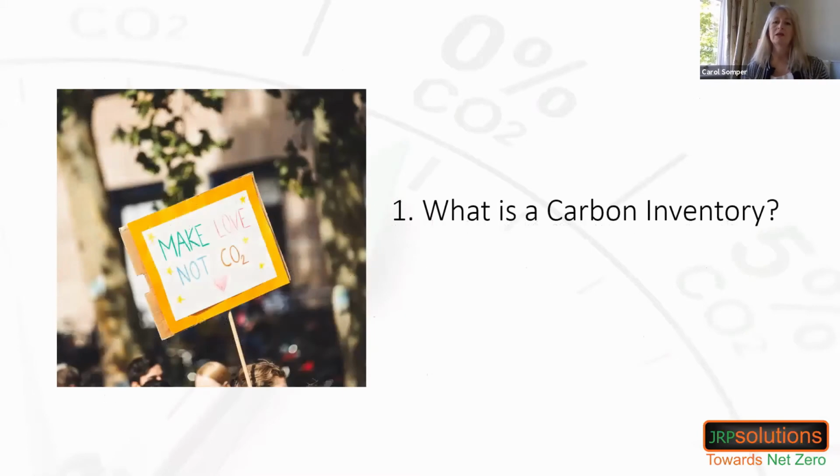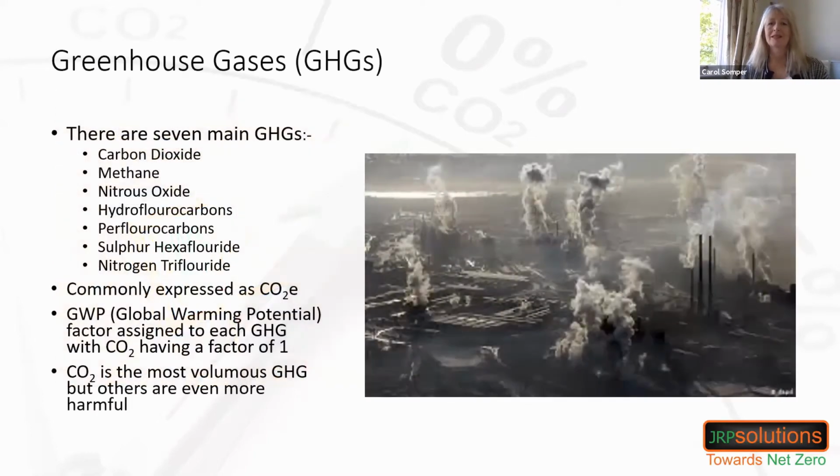So what is a carbon inventory? There are several greenhouse gases. The 6 main greenhouse gases are listed there. The emissions are given in terms of carbon dioxide equivalents to cover that basket of greenhouse gases, and some are much more potent than others. They have different global warming potentials.